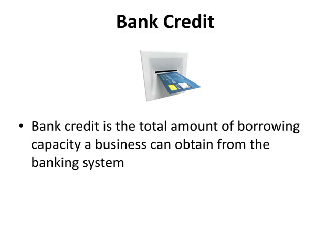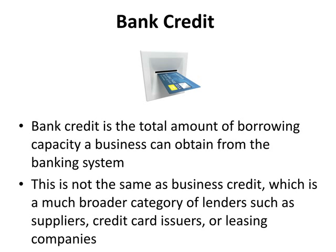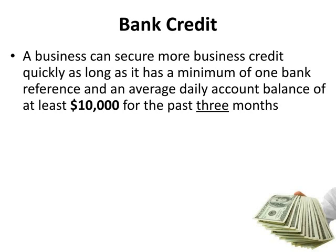Bank credit is the total amount of borrowing capacity a business can obtain from the banking system. This is not the same as business credit, which is a much broader category of lenders such as suppliers, credit card issuers, or leasing companies. A business can secure more business credit quickly as long as it has a minimum of one bank reference and an average daily account balance of at least $10,000 for the past 3 months.